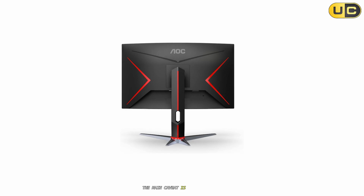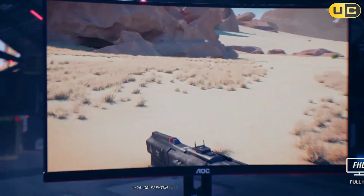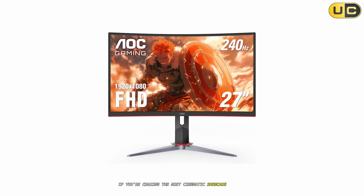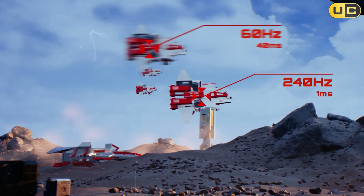The main caveat is, again, HDMI 2.1. You'll enjoy great motion and responsiveness, but not 4K 120 or premium HDR. So manage expectations if you're chasing the most cinematic showcase for PS5 exclusives. For competitive-leaning console play on a budget, this is a very easy recommendation.